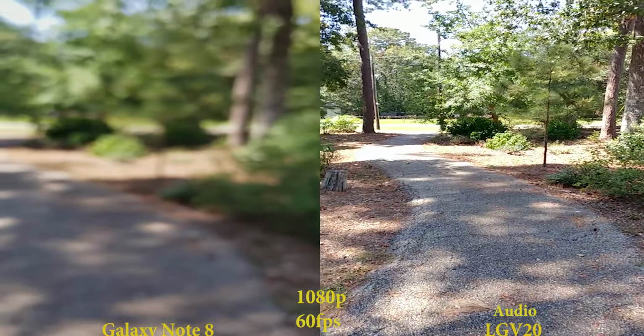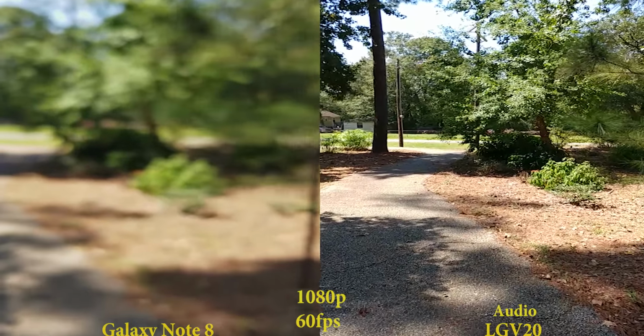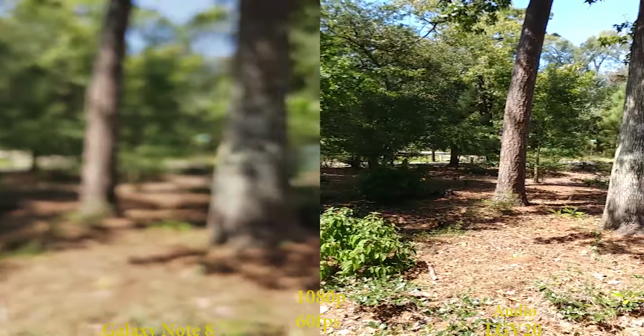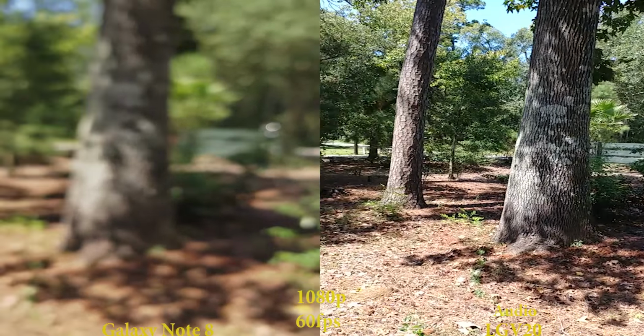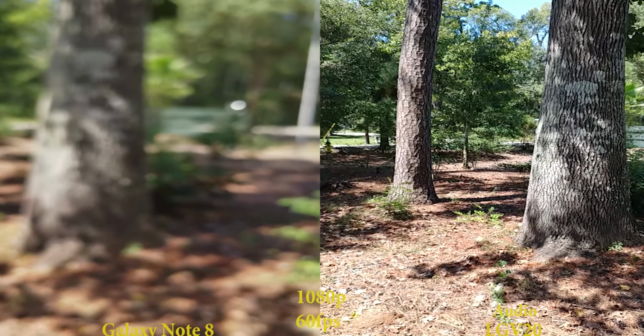Let's go on and walk. Optical image stabilization on both devices. And as you can see, the 1080p 60 frames per second on the Galaxy series of devices is still not fixed. All right. Still no focus in here. Wow.